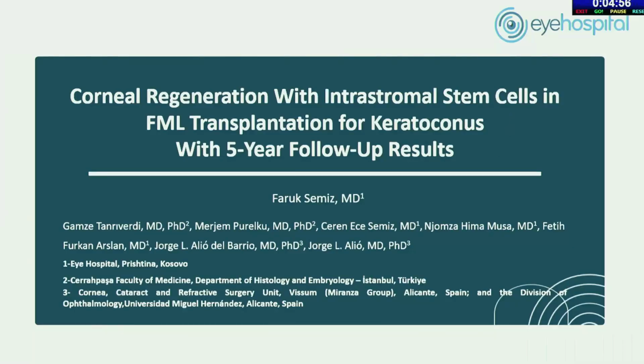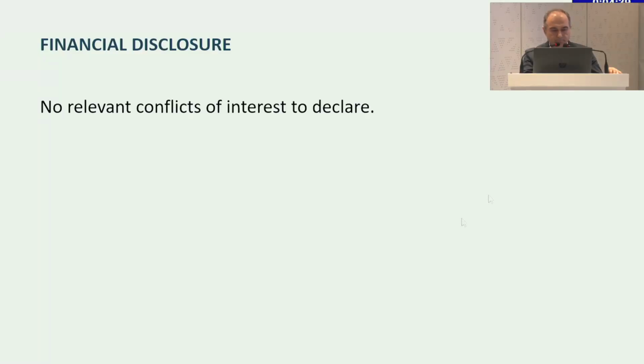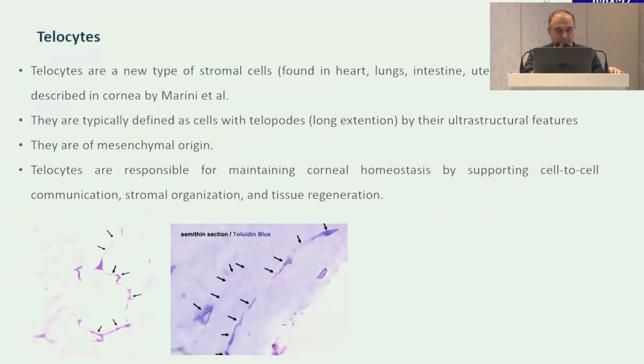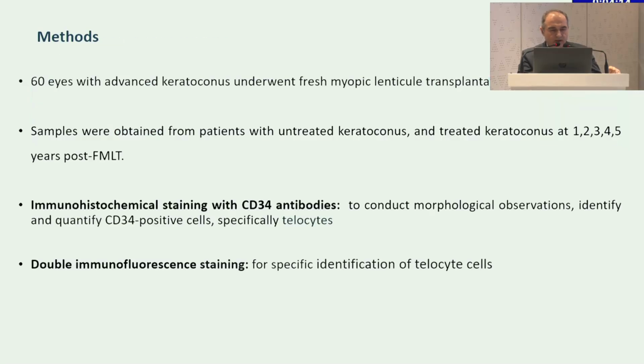Good morning. Corneal regeneration with intrastromal stem cells in fresh myopic lenticle transplantation for keratoconus with 5-year follow-up results. This study aimed to demonstrate the presence and possible role of active progenitor cells and telocytes in human cornea. We have 60 eyes with advanced keratoconus that underwent fresh myopic lenticle transplantation. After that, samples were obtained from patients with untreated keratoconus and treated keratoconus at 1 to 5 years post fresh myopic lenticle transplantation.